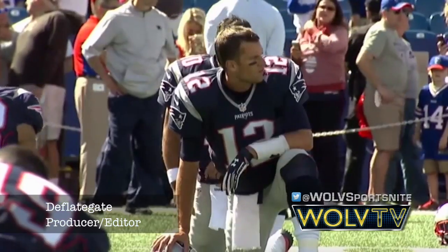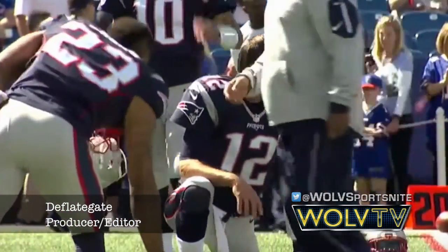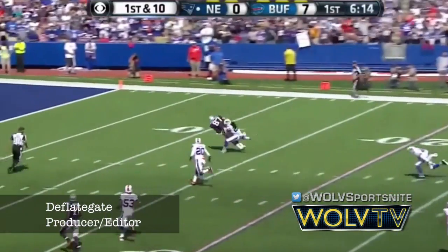NFL Commissioner Roger Goodell responded to the scandal by slapping Brady with a 4-game suspension, which was only later overturned by a federal judge. Ironically, in the first 2 games of the season that he shouldn't be playing, Brady leads the NFL in yards, completions, and touchdowns. We took to the Diag to see what the student body has to say about the former Michigan quarterback and Deflategate.